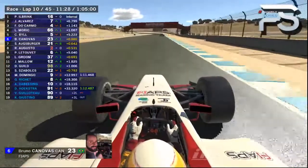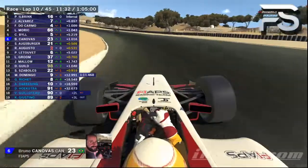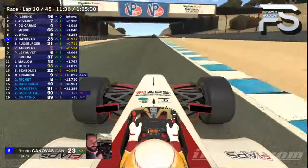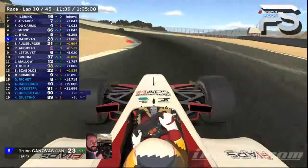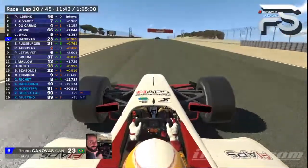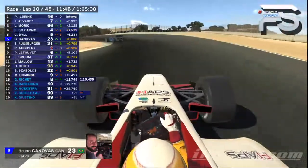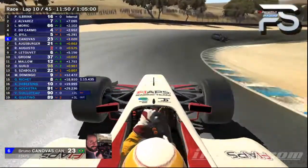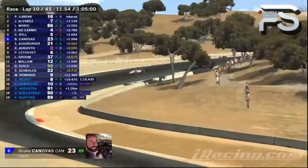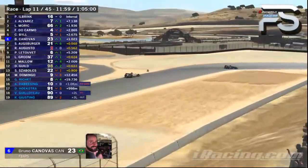And it looks like Canovas cannot really close in on Cedric Biel at this point. Let's stay with him here under the bridge. Then we're going to see that fast left-hander that leads us towards the corkscrew. And it looks like the distance is staying about the same. It's a little bit under a second, hard on the brakes. Here we are going into the corkscrew. Difficult turn, very, very easy to get it wrong. And that is part of a lap there with Bruno Canovas in 6th position currently.